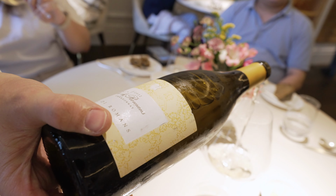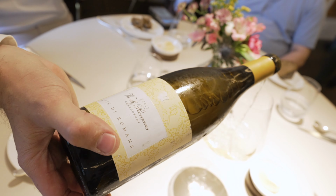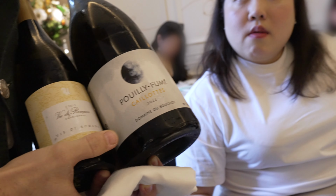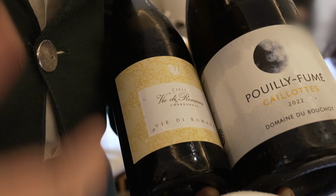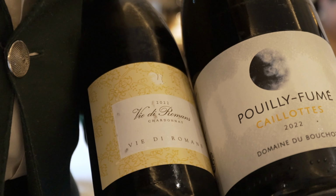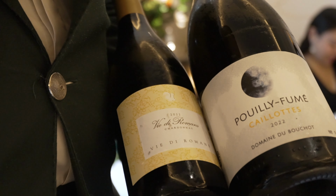For yourself, we're doing the Vino Romance. This is from Friuli in northern Italy. 100% Chardonnay, so a little bit more full body, slightly richer, rounder style, but really great acidity. So we're using the acidity to cut through the creaminess of the butter sauce.